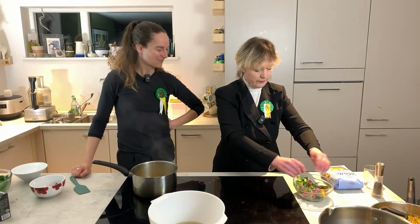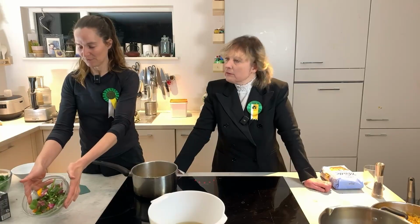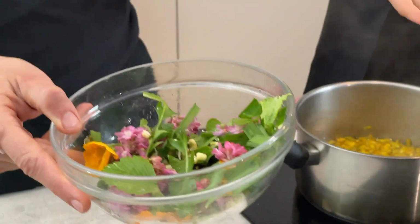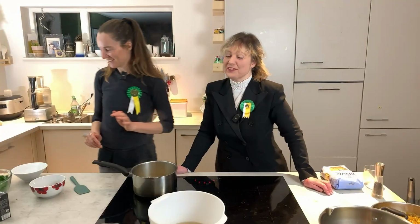So there's your foraged, and so clean and fresh and lovely. Look at that for a salad. Isn't that beautiful? Well, look, we're going to have to assume they think it's beautiful. There won't be any left. Everyone will know it was very tasty.